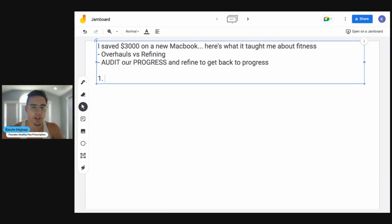What I would do in this case is, again, we're going to go over what the principles are. These are the principles for changing your body composition. We're going to talk about fat loss and building muscle. We need a calorie deficit. We need protein intake. And we need progressive overload. We've got to get stronger in the gym.